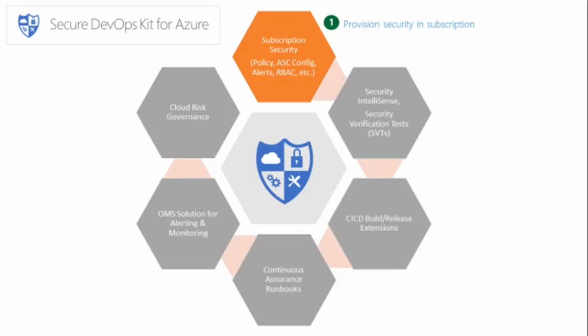Let's go for the first one. Subscription security. A secure cloud subscription provides a core foundation upon which subsequent development and deployment activities can be conducted. An engineering team should have the capability to deploy and configure security in the subscription, including elements such as alert, ARM (Azure Resource Management) Policy, RBAC, Security Center Policy, JEA, Resources Log, and etc. Likewise, it should be possible to check that all settings are conformant to the secure baseline.